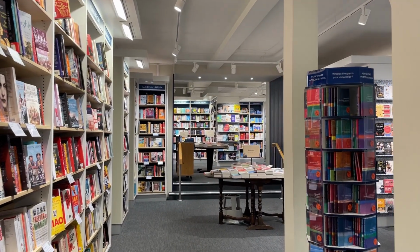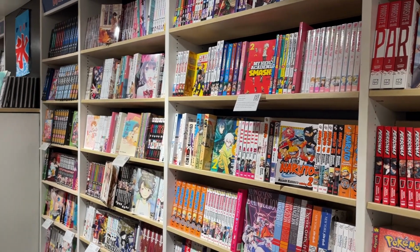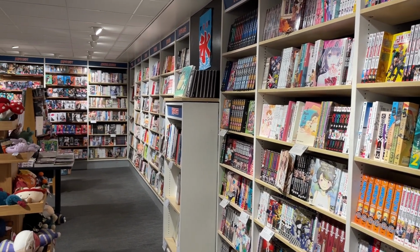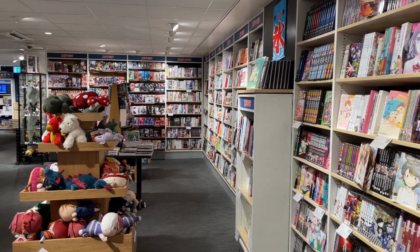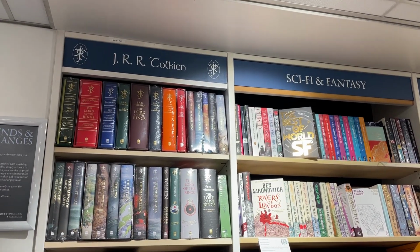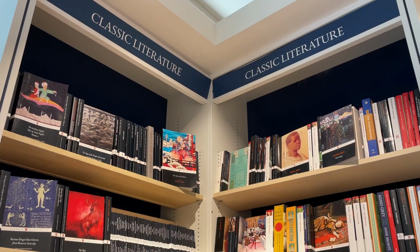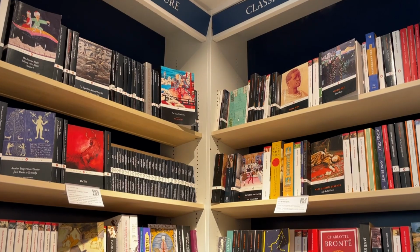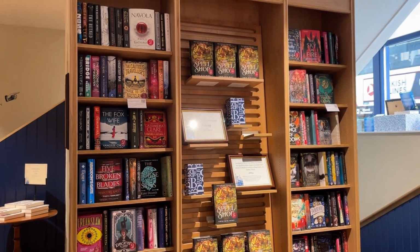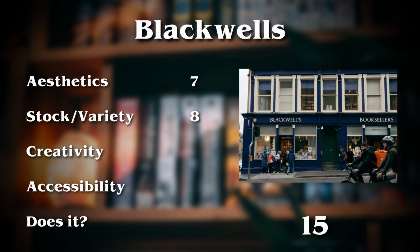Equally, the stock and variety is extremely impressive. Each area is very expansive, with shelf upon shelves for even things like manga and board games. It doesn't have indie, and it doesn't have second hand. They don't really do signed editions, but they do have hardbacks, as well as paperbacks, and just the amount of different formats and unique niche topics. The stock is mightily impressive. I'm going to give them an 8.